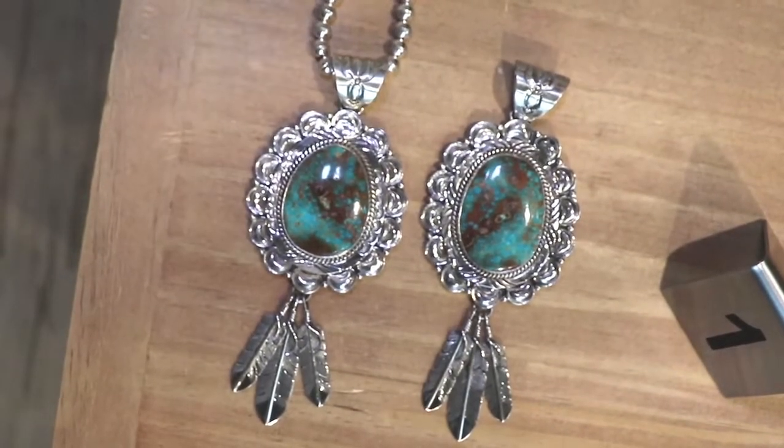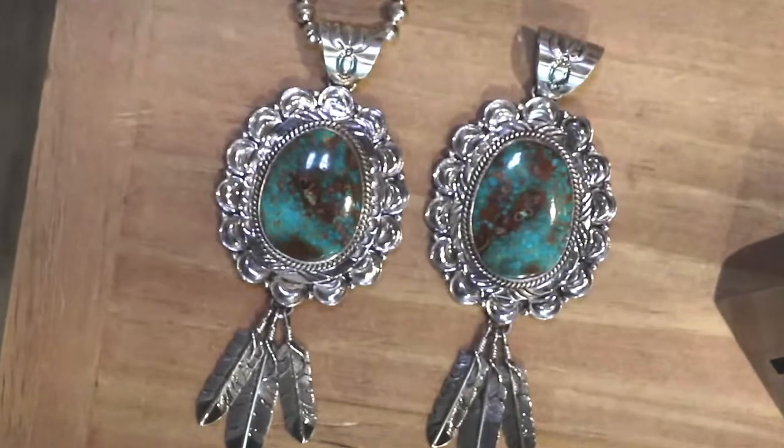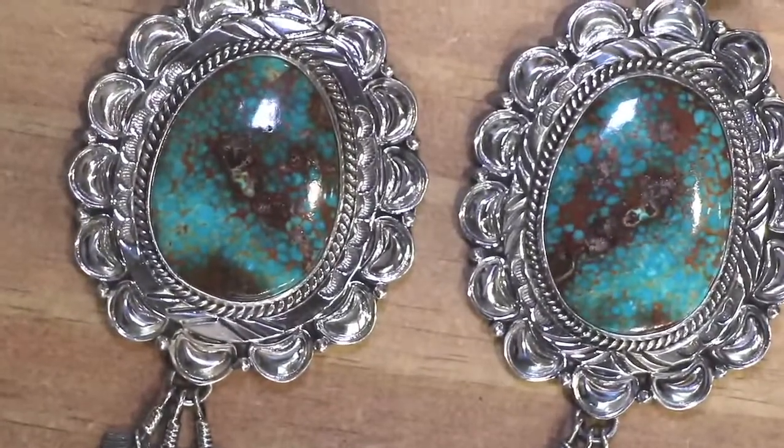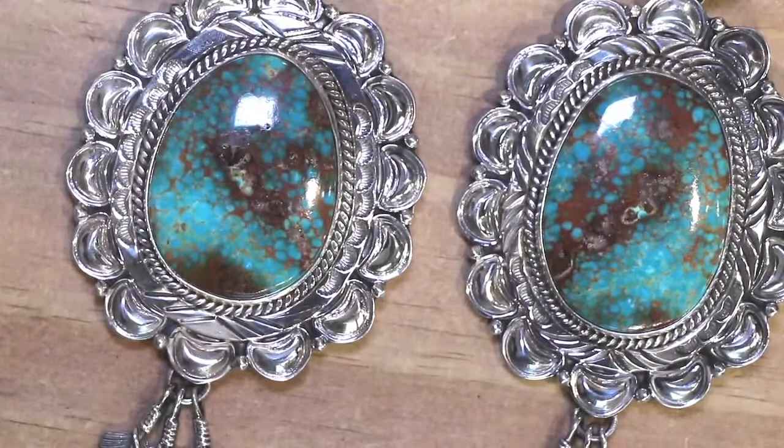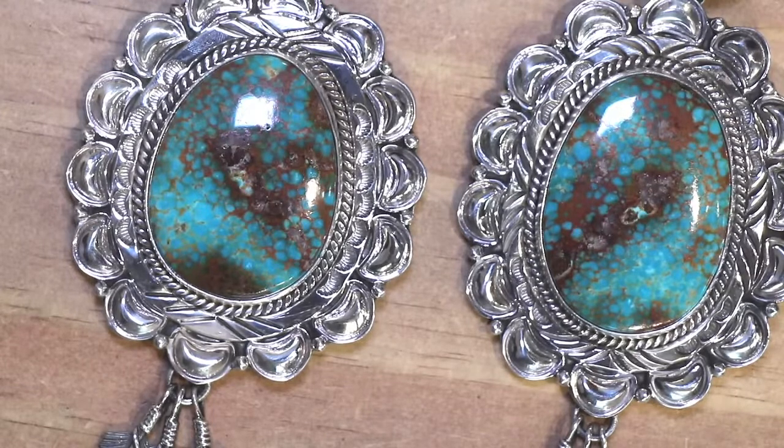I know, Diego, do you know, or does this turquoise look familiar to you? I swear I've seen it before. Is it Royston? No, I don't think it's Royston. Leave your guesses in the comments if you think you know what kind of turquoise we're looking at here.